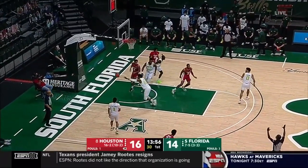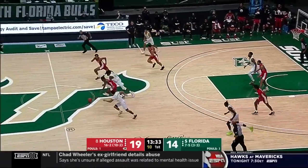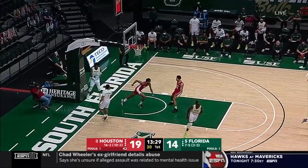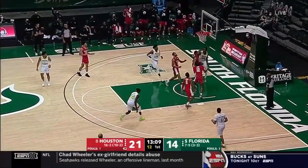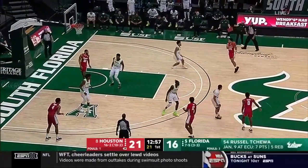Grimes, he'll pull it from downtown. Off Friday, Saturday, Sunday to rest, and that was so important for the starters of Houston. They hadn't had a break since December. Hey-o! Players that you really never hear about. 7-point lead. This is the largest of the ball game for Houston. Into the lane and a tough finish. Seven-footers, and this is the size we were talking about in the open.